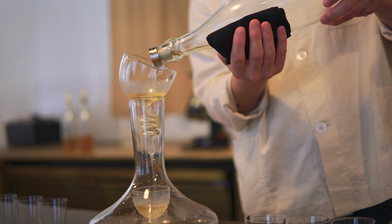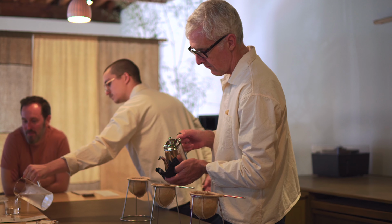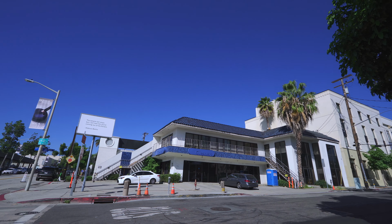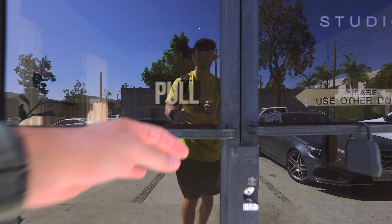Here's a peek inside the Blue Bottle Studio experience. It's an 8-course coffee tasting menu and is probably the closest thing to a Michelin star dining experience in coffee. It's set in this abandoned dry cleaners in West Hollywood, and from the outside, the only tell is a small Blue Bottle logo on the front door.